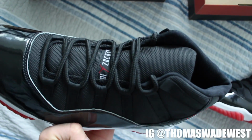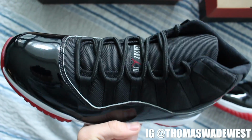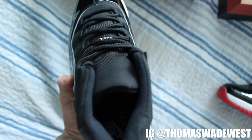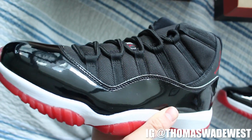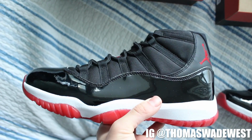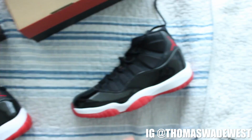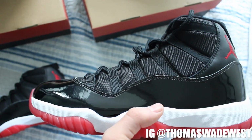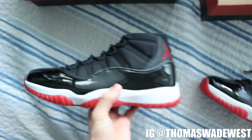Now, of course, this could be because the laces are all tied up. But it's not true. These are not tied tight. This is just how they sit. Look at that shape. Now look at this one. It's like a curve. You know what I mean? This is a slant.